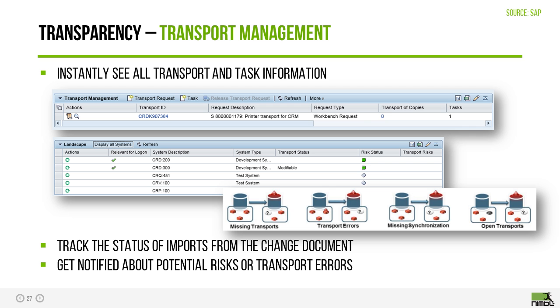In the landscape section, it will give you complete information about where your transport resides, what status it is in. Is it modifiable? Has it already been released? It will give you risks. So say you have released your transport, you've set unit test pass. Did it truly import the transport of copies into the QA environment? All of that is visible right there from the change document. And since it's available in the change document, you can pull it into your reports as well. So as you can see, you get a complete traceability of your changes as well.